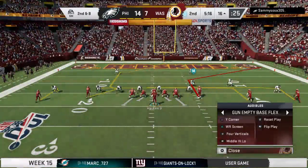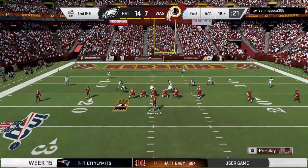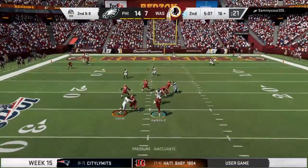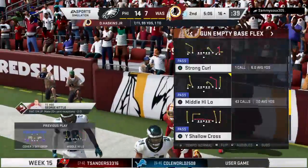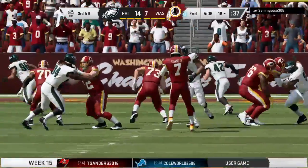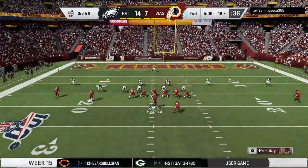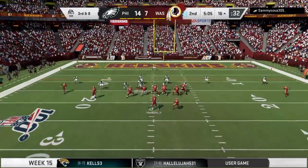Well, that call makes sense because they've been throwing it well on this drive, and once again they show passing formation, showing the shotgun. Then they ran out of it. That's a nice play by them defensively, though, to hold it to a short game. Now a second down throw for the end zone, but it's incomplete. The intended target was the rookie Terry McLaurin, and it's third down. Eighth play of the drive forthcoming, and they need 8 yards on third down.